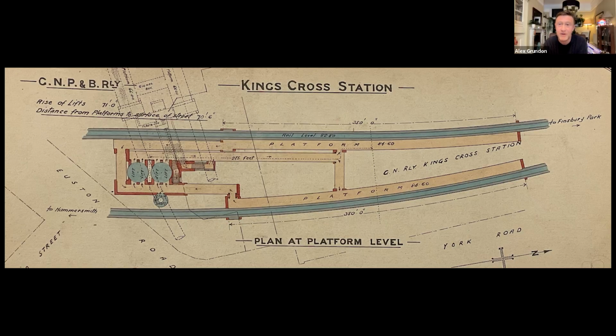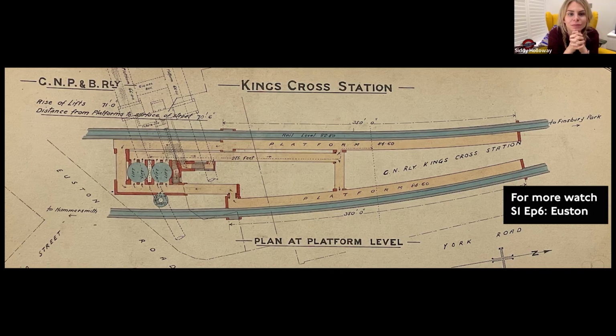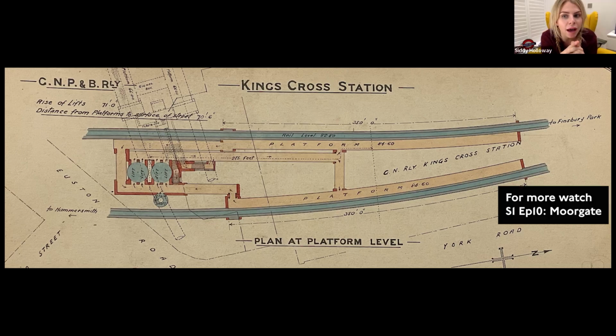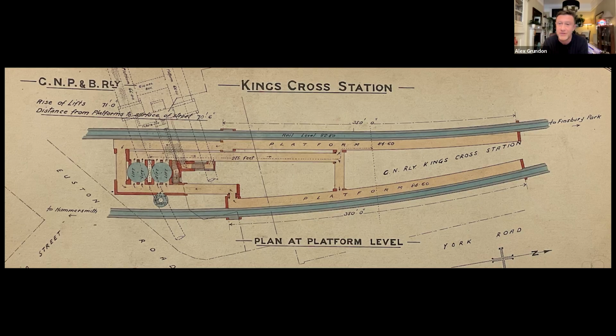Euston is the one. If you're interested in getting a bit of history about how the stations looked originally, check out our Euston episode. I think it was in series number 1. Yeah. And it will give you a clue. Laura, if you're a fan of tiles on the wall that are made of glass, you're going to love what you're about to see. Oh, and Moorgate too. Moorgate. Yes. So there's loads to go out here. Chris, take us into those cheeky caverns, because we want to see it, don't we?